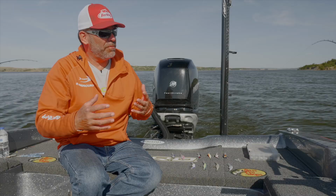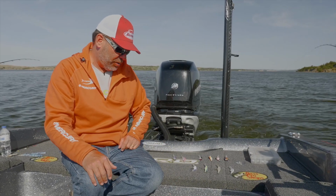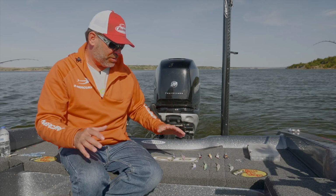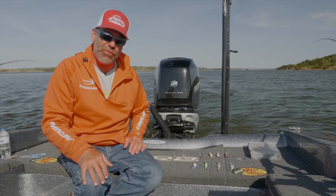Still had a lot of white in it, but now a little bit of purple, the Uncle Rico. So what I was trying to do still is figure out what was the best bait, but we're starting to move towards the right colors.